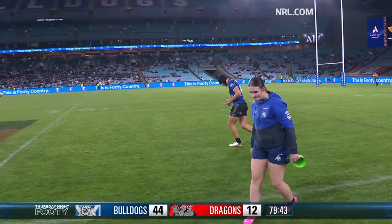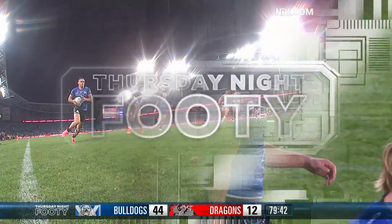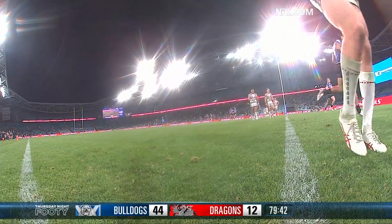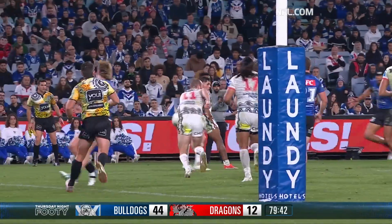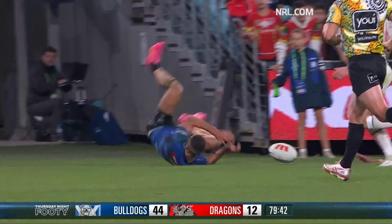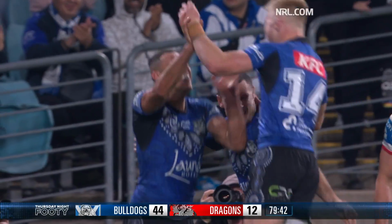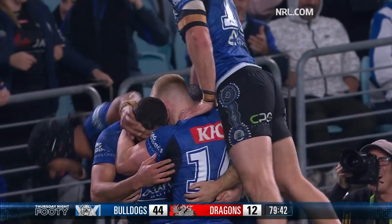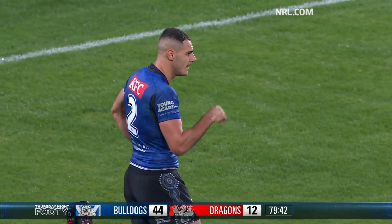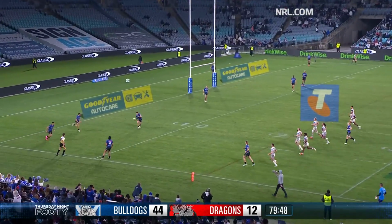Well, where to for the Dragons now? Some soul searching during the week. Yeah, look, they can use an excuse as losing Jack Bird and Zach Lomax to the bin early, but really, when you look at the majority of the tries scored by the Bulldogs tonight, they're just poor attempts at tackles, just not getting your bodies in front. All due respect to the Bulldogs, they've played really, really well, but I think some of the players in this Dragons effort need to have a look in the mirror when they get off the field tonight.